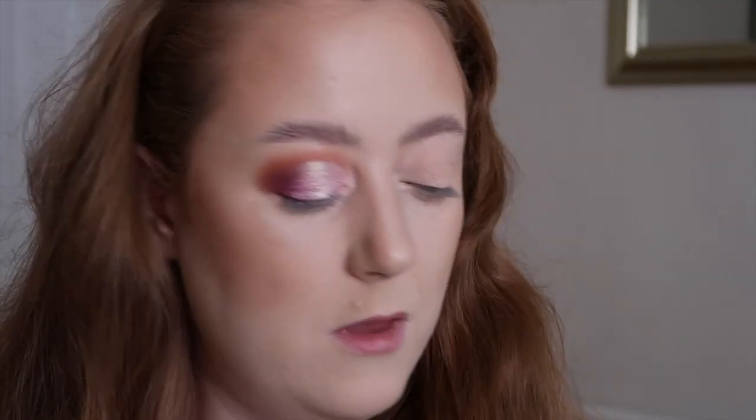Now the next thing that I'm going to do, I'm just going to leave the top of my eye for a second, and I'm going to do my waterline, which is not something I typically tend to do either, but I will for today because I want to do a more dramatic effect. I'm going to go in with the dip brow that I told you about earlier, the caramel one.